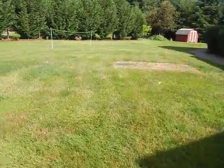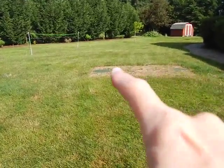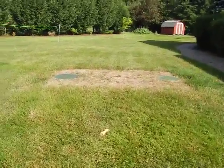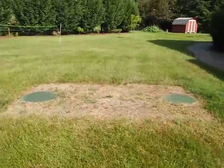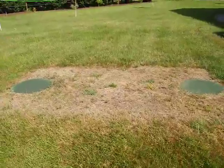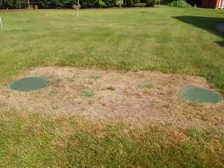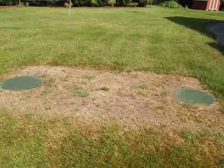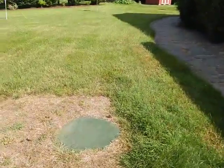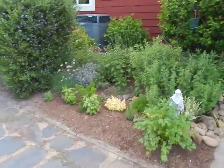This brown spot right here, this horrible, ugly, nasty brown spot that never turns green, is where our septic tank is, and I don't know what we're going to do about that. We want to bring in more soil maybe and raise it up so we can have green grass, but my mother-in-law said you should just get one of those big rectangular picnic tables and put it on top of that so that it hides it. But honestly, sometimes it smells, so I don't know if I want to be out here eating with that. I don't know what we're going to do there.